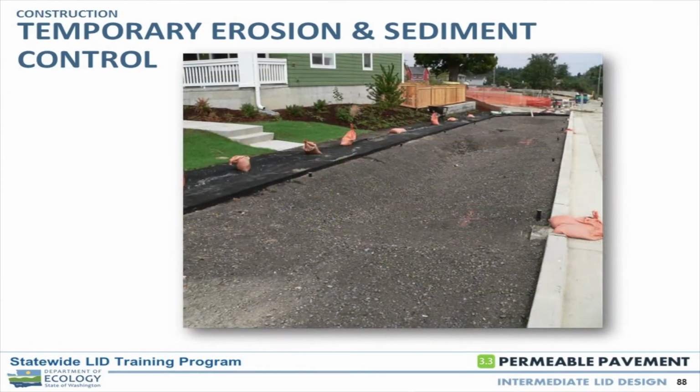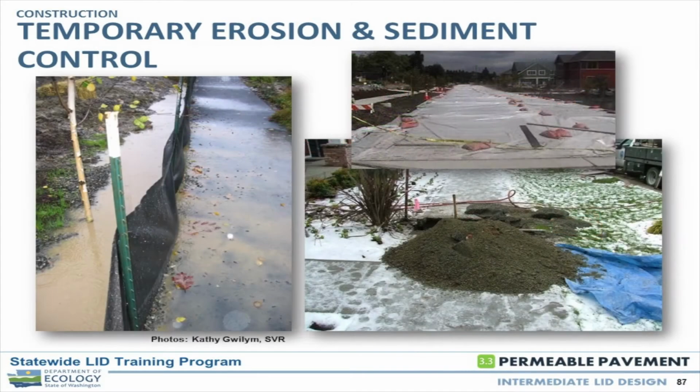And then there are times when it goes really well, like this photo here. We've got our sandbags there to prevent premature run-on coming into this bioretention area. So they've got it sandbagged and they've got everything laid back and really nicely protected. So that's the goal, but sometimes, unfortunately, this is the reality. So we need to be mindful of that.